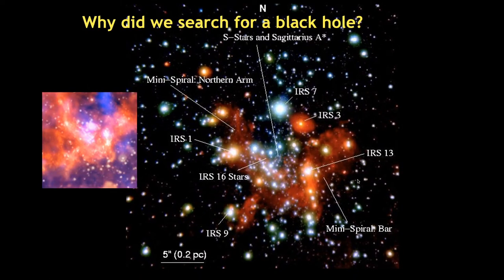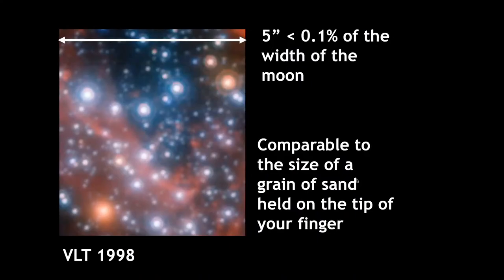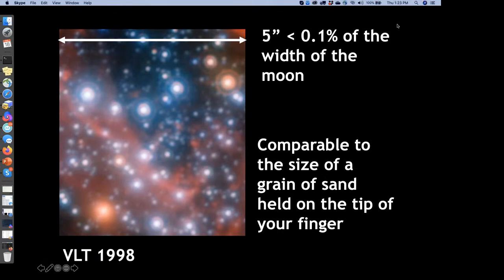I forgot why I showed that little image. I think that was just showing the radio image as well. So here we go, zooming in again. And now I got to move. Noel, there we go. We're going to put you so you're not in the way.